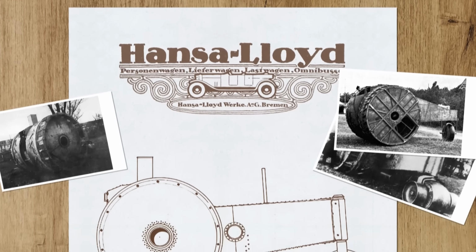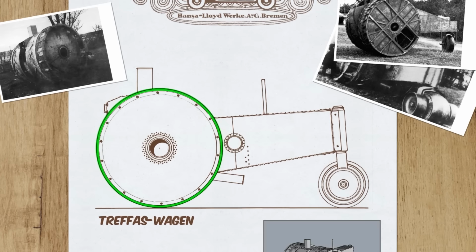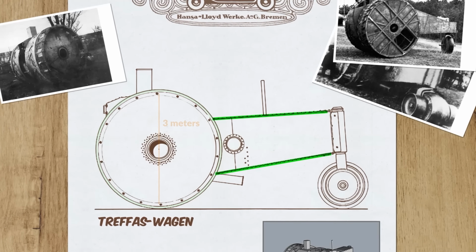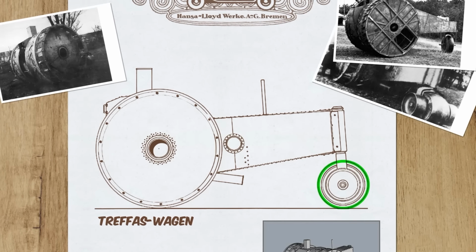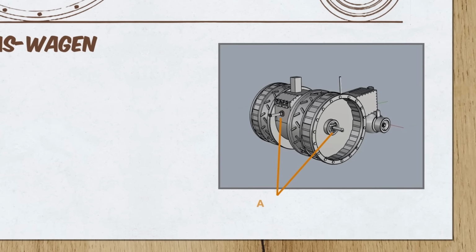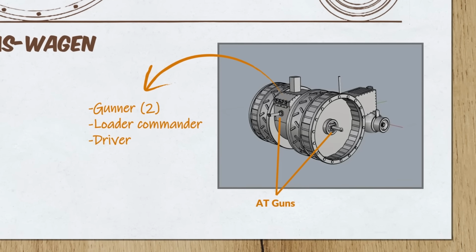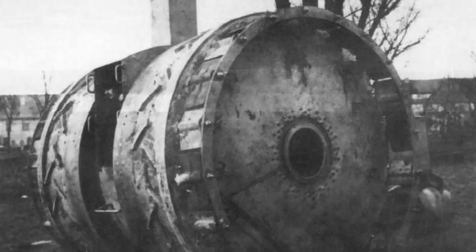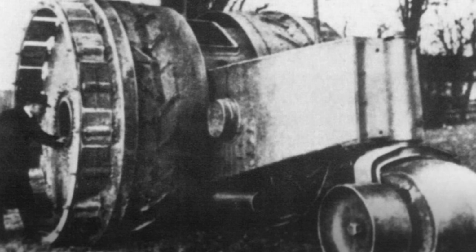Hansa Lloyd created the Treffas wagon, and only one prototype was built. It featured two huge wheels about 3 meters in diameter and a fighting compartment which extended like a tail. At the end of the tail, there was to be a wheel which would allow it to turn, just like a reverse tricycle. It was armed with 2 AT guns capable of penetrating the Mark I armor and would fit 4 crew members, a gunner, loader, commander, and a driver. However, the tank could not absorb the recoil of the main weapon, and the gunner would actually get hurt after a few shots. It was also prone to rolling over when going over trenches and getting stuck in deep mud.